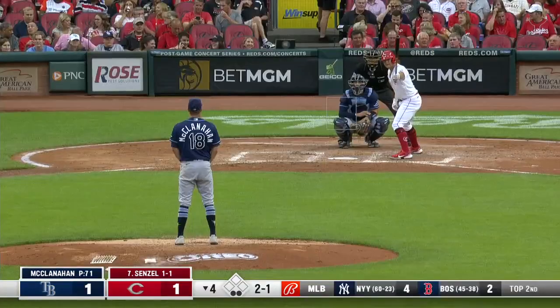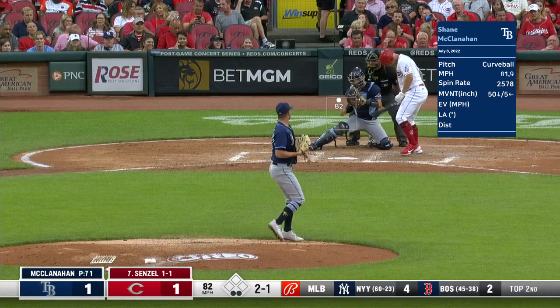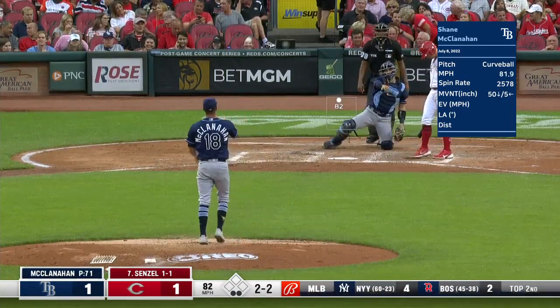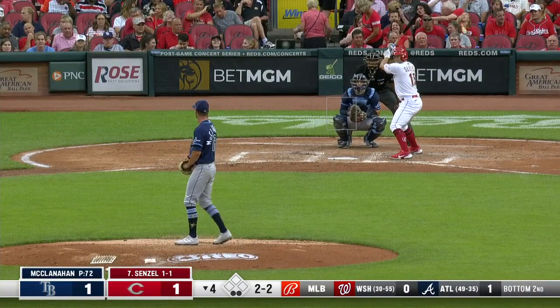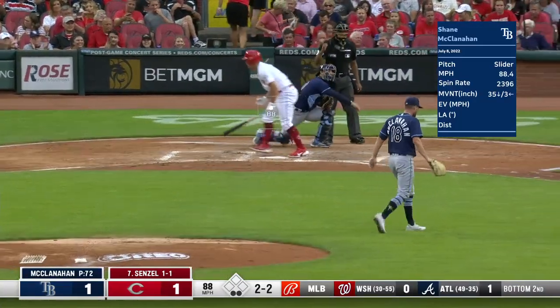It's a strike two. We'll even the count to Senzel. And he is out on strike, so right.